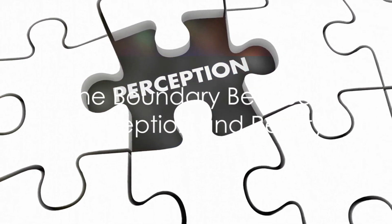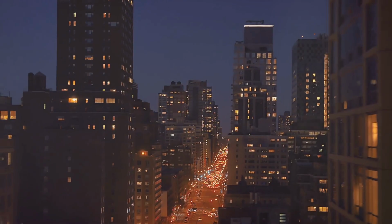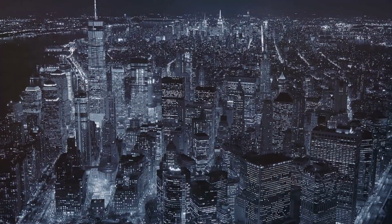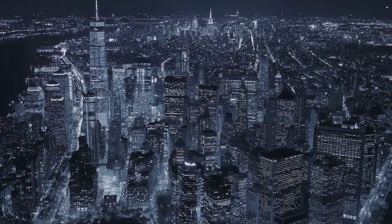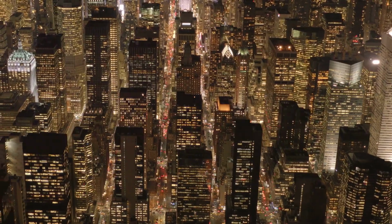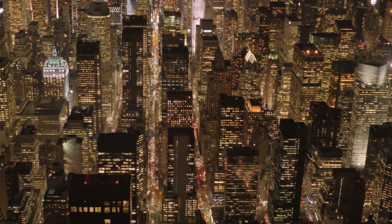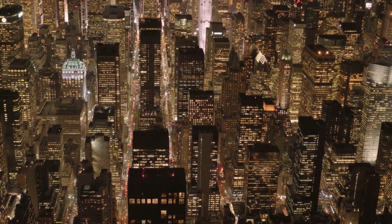Have you ever wondered how much your perception shapes your reality? Our brains are masterful interpreters, decoding the visual data our eyes gather, crafting a world we understand. Yet this process is not foolproof. Sometimes our brains can be tricked, leading us to perceive things differently than they truly are, creating illusions. These fascinating phenomena blur the line between perception and reality, leaving us questioning what we truly see.